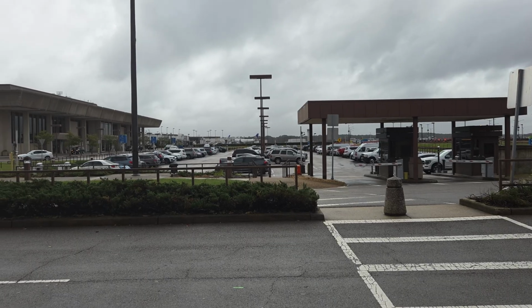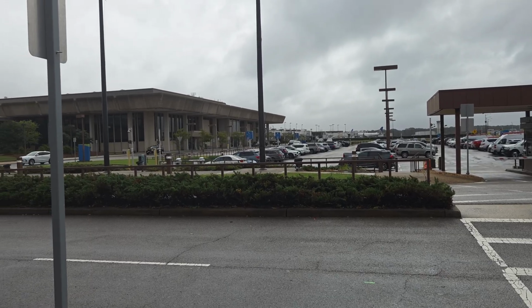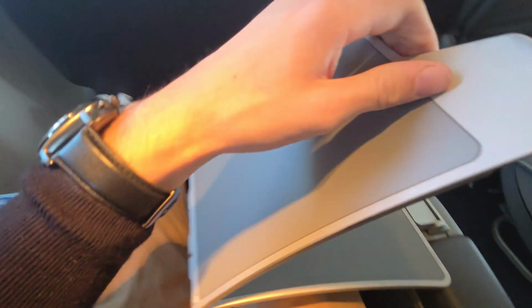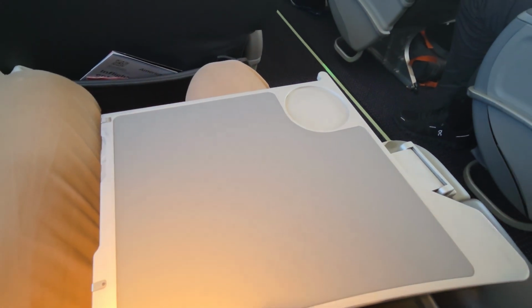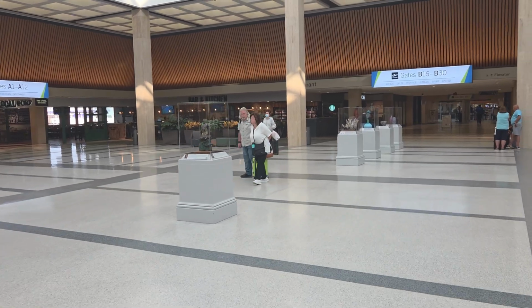Welcome to this comparison of American Airlines domestic, first, and economy class. We'll be taking a look at both products across several categories and hopefully answer the question of if an upgrade is worth it. Later on, I'll even show how much it costs to upgrade.